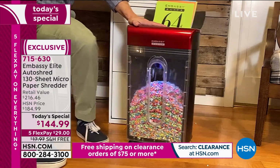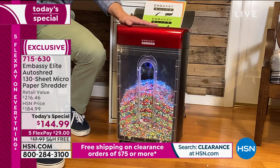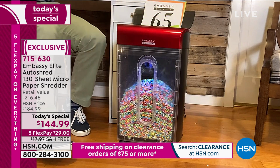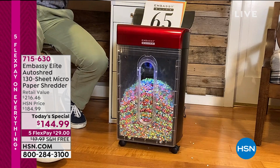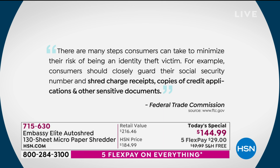One thing you have to realize, the federal government tells us we need to shred our documents, because one of the number one complaints to the Federal Trade Commission is identity theft. And the worst part about it is they can't even prosecute most of it because it's already happened and it's done. So we went to their webpage, and they warned us: there are many steps you can take to reduce the risk of being an identity theft victim. Closely guard your Social Security number. We've heard that for years. But then, shred charge receipts, shred credit applications, and other sensitive documents.